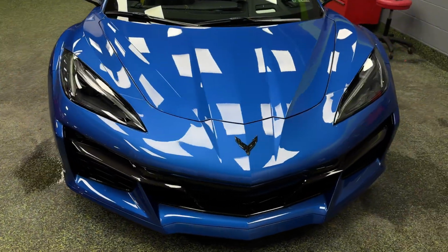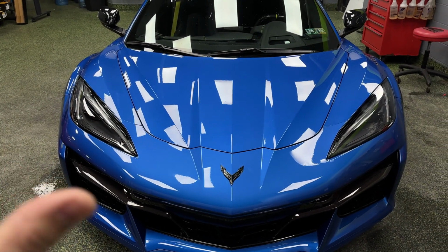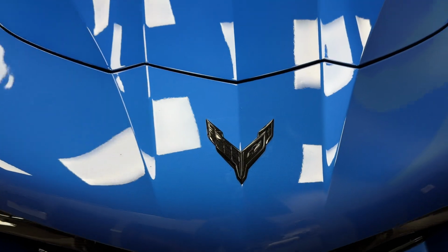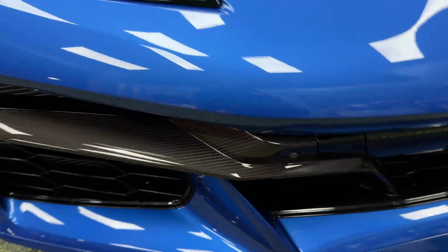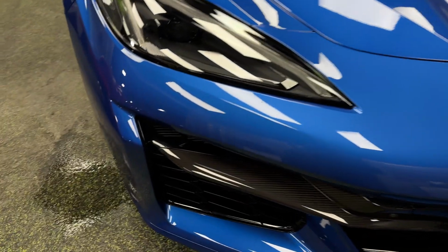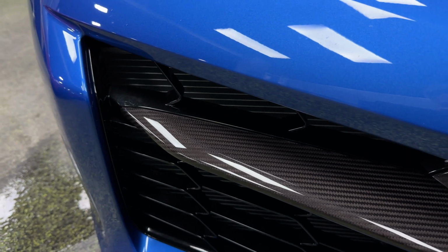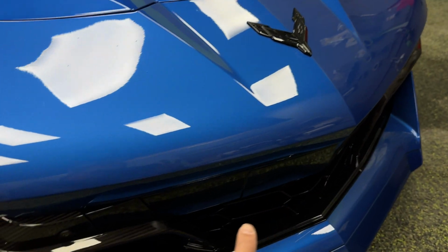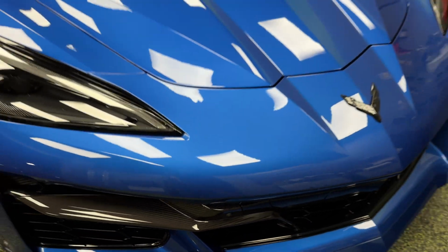This is an Elkhart Lake Blue car, so right off the bat, it's a Z06 base, no Z07 package. Beautiful Elkhart Lake Blue with the stealth Corvette flag option and the carbon fiber front grille option, which is interesting because, for those of you who don't know, if you check that box, that carbon fiber piece right there is all you get. This stuff back here is still carbon flash, all the way through here. Just this part is the only piece that's actually carbon fiber, and it's a pretty expensive option.